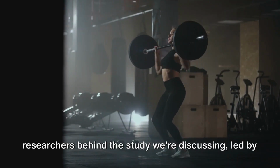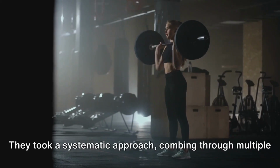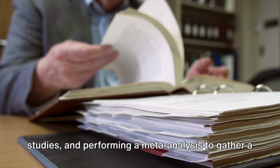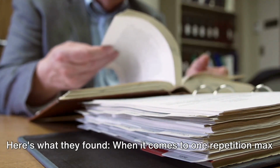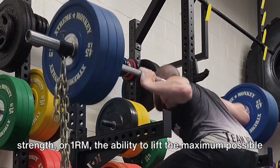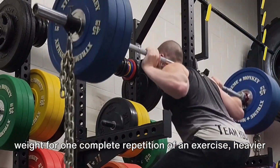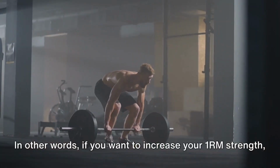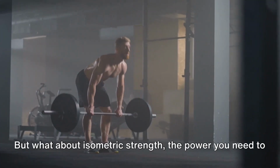The researchers behind the study we're discussing, led by Schoenfeld et al. in 2017, sought to answer this question. They took a systematic approach, combing through multiple studies and performing a meta-analysis to gather a big picture view. Here's what they found. When it comes to 1 repetition max strength, or 1RM, the ability to lift the maximum possible weight for 1 complete repetition of an exercise, heavier loads made a significant difference. In other words, if you want to increase your 1RM strength, lifting heavier weights is the way to go.